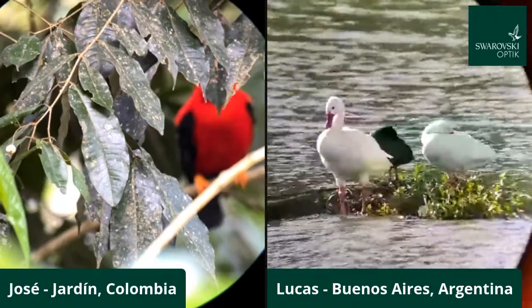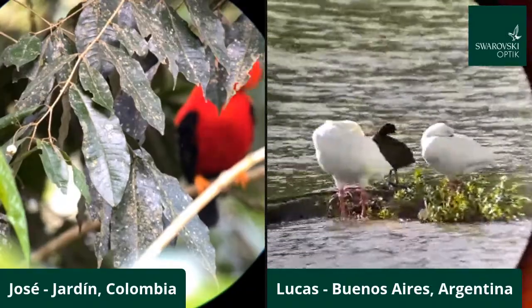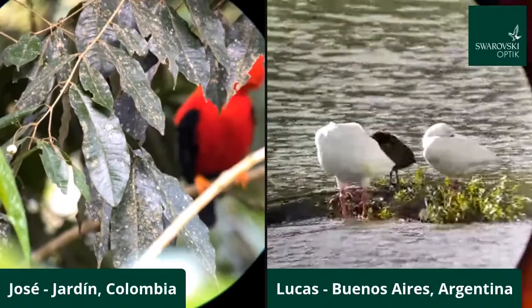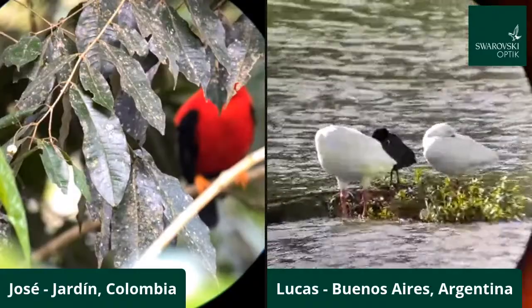Lucas, I am very curious about the name. Which is the origin of the name of this one? The Coscoroba comes from the scientific name, that is Coscoroba coscoroba. So that's why the name is Coscoroba swan. It's a swan that is partially migratory.